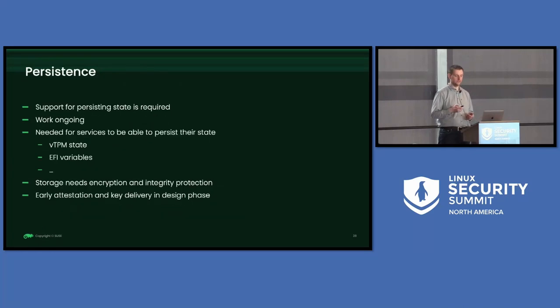What else are we planning to do? Another important thing is persistence. This is also being worked on right now in the community because support for persistent state is actually needed. It makes sense to persist actual TPM state. For example, you can use the TPM to store the key of your disk image, and you can't regenerate the key every time you boot up your VM, so it makes sense to persist the TPM state, and when your VM boots up and all your measurements are correct, you get the disk key from the TPM. So this is one use case for what persistence is needed, but also for EFI variables.